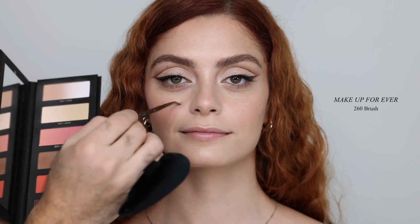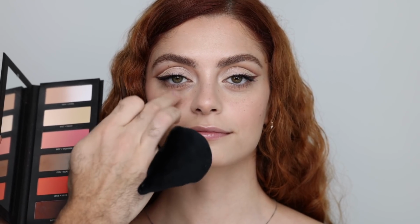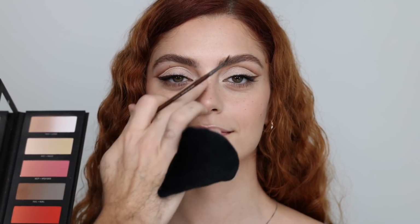And taking my palette, Beautopsy again, I'm dipping into the Feel Real shade, into the brown, and adding more of those freckles to create an even softer, more natural look. And I'm doing that with a liner brush.